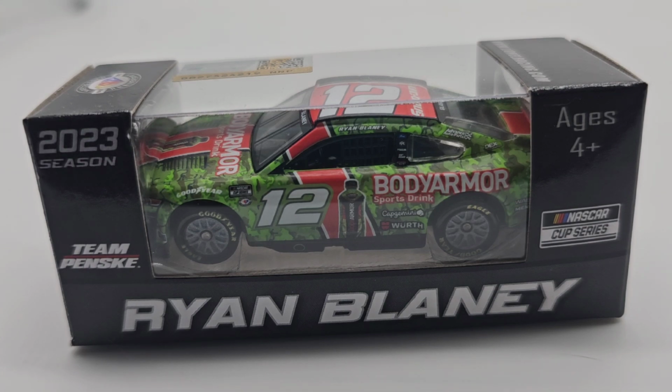Hello everyone and welcome back to another Diecast review. Today we have Ryan Blaney in the number 12 BodyArmor 2023 Diecast Ford Mustang thing. I almost said Fusion. I know, but I didn't, and that's all that matters.